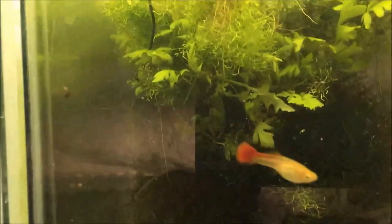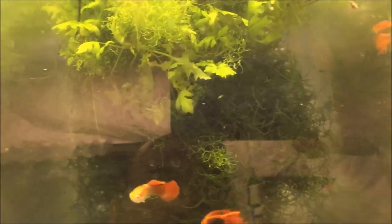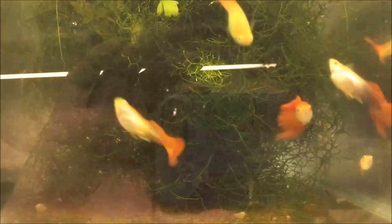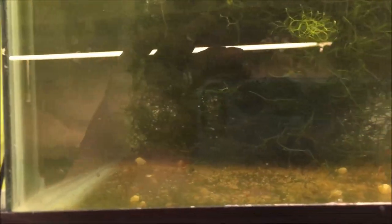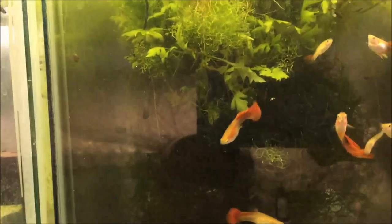Yeah, there's fry in here. I did see fry this morning. In fact, there's one. So these are the mutt guppies. Not really mutt guppies. These are the guppies I got at PetSmart that some of them had that fancy dorsal fin and the nice flowing tail, and there's a little sword on that tail too. And I separated all the males like that and what I hoped were virgin females, and we'll see what the fry look like.